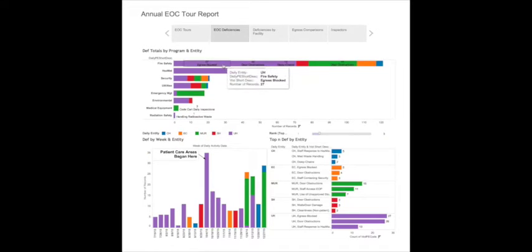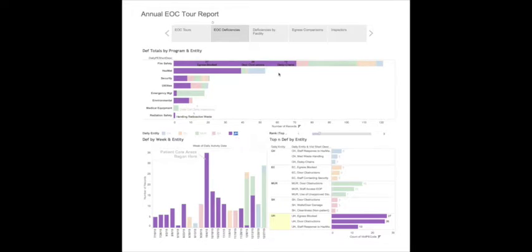The next dashboard is showing the deficiencies and sorts it kind of by program on each of these charts. So the first one, we can see that for the University Hospital areas, which are all purple, our big items are egress obstructions, door obstructions.